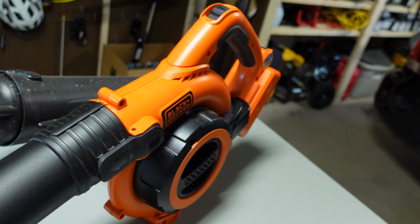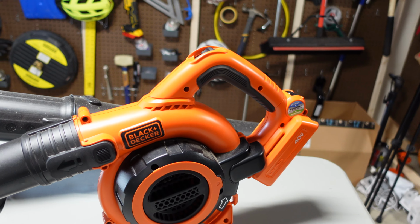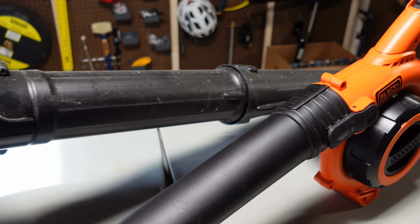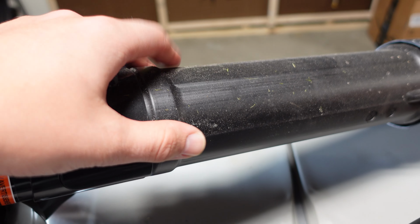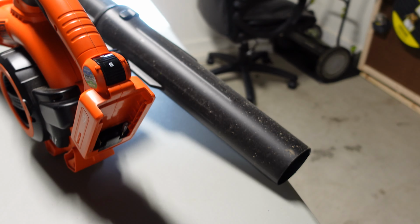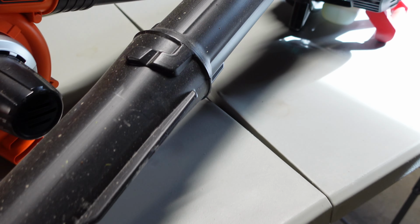Now, that's probably more of a specific problem for this blower. I'm not going to go out and say that all leaf blowers have issues like this. And if you have one that's more expensive, like an Ego or something, the Ego is probably a lot better built. But this one, I have never had that happen. I've never had that experience with this. And I'm sure there are some gas blowers out there where you probably have the same issues. This one really hasn't been one.